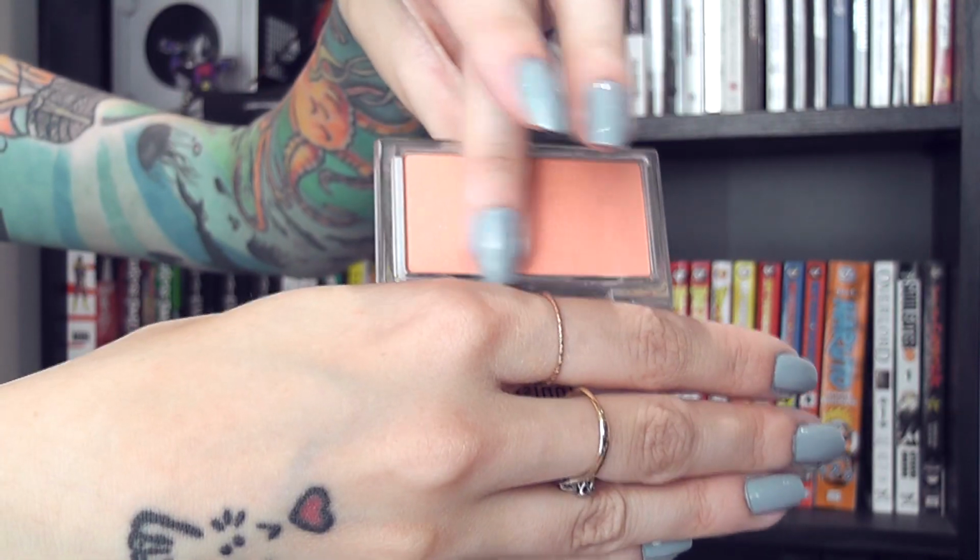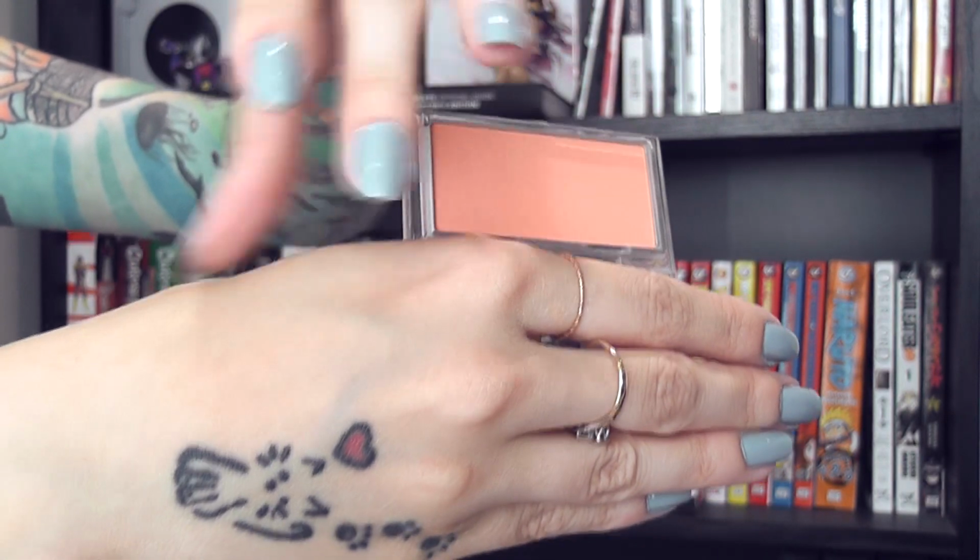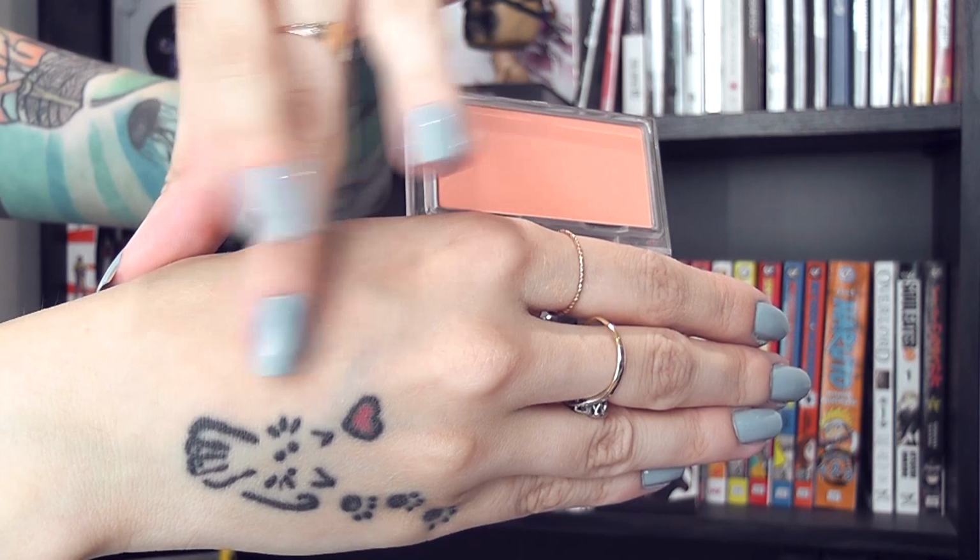This is a win. So I will come back to the highlighter because I like to do my blush before I highlight. So let's move on to blush. I got the Innisfree My Palette My Blusher in the color number 2 Marigold. It is this really nice sort of orangey shade, which has a bit of shimmer in it as well. I do prefer an orange shaded blush to a red or a pink because I think it suits my skin tone better.